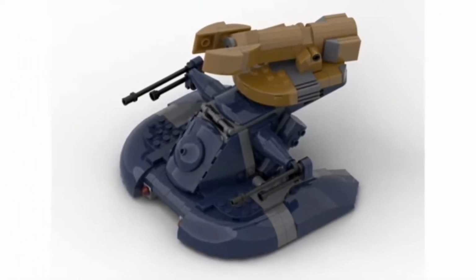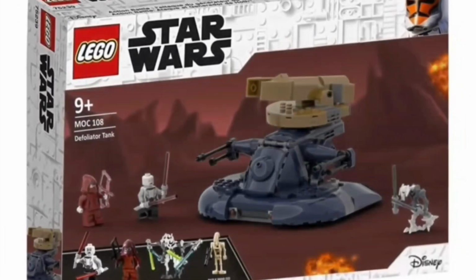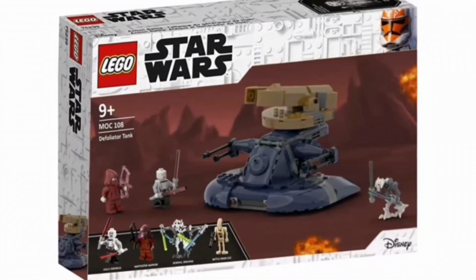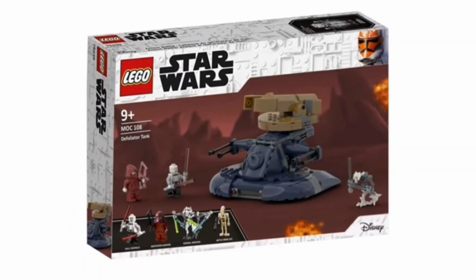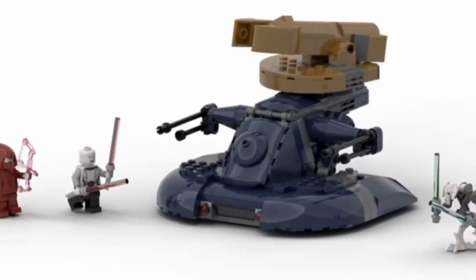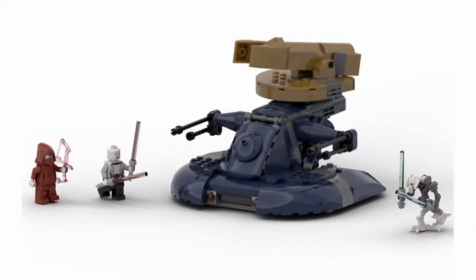And the Defoliator Tank itself looks really nice. Of course, it's just a standard AAT at the bottom, but then you have the Defoliator on the top, being the yellow piece, and it just burns everything, burns the ground around it, which is pretty cool. But it doesn't harm droids, but it harms human living beings, I'm pretty sure. Correct me if I'm wrong. But overall, a nice set. I definitely could see this going for around that $60 or $70 mark, especially with LEGO's price increases. But overall, solid set that Brick Wizard made. Now let's move on to our next set.